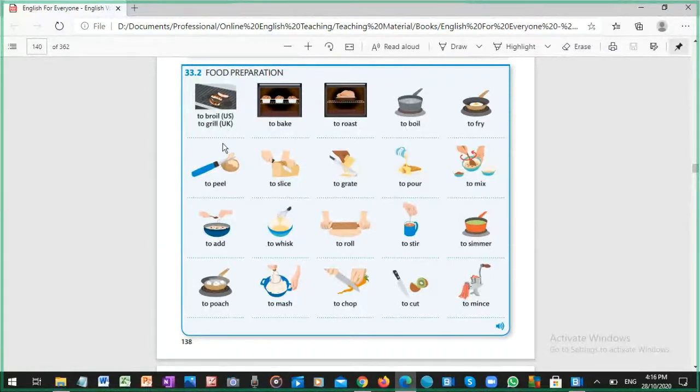So the first one is to grill meat. Then to bake a cake. Then to roast a chicken. Well done. Then to boil some water. And to fry an egg. Well done.